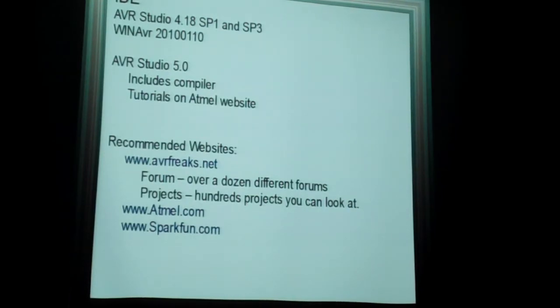AVRfreaks.net also has a tutorial forum, and in lack of a good book, they have tons of lessons. Some of them are better than others. There are lessons on pulse width modulation, interfacing with an LCD, USART programming with interrupts, and USART programming without interrupts. So if you want to start working with the Atmel chips and the AVR series in particular, depending on your background, you'll probably find a tutorial that covers just about anything you need to start.